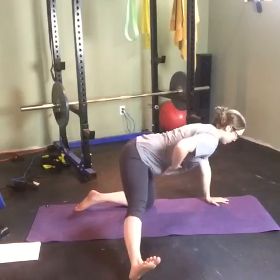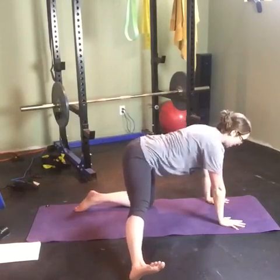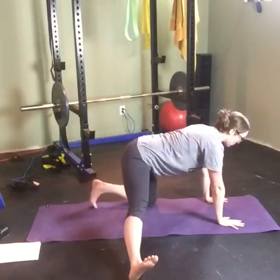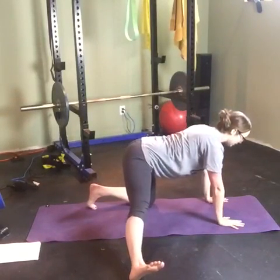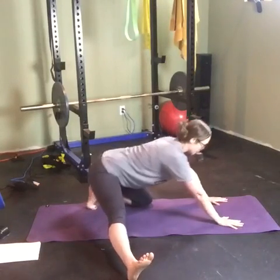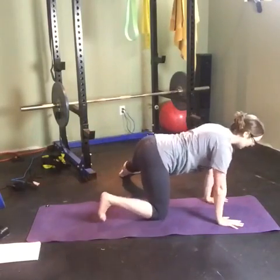We keep this neutral spine position. I don't let my bum tuck as I sit backwards. So I only go back as far as I can, keeping the bum untucked. Okay, so this is our adductor rock back. And then we would do the same thing on the other side.